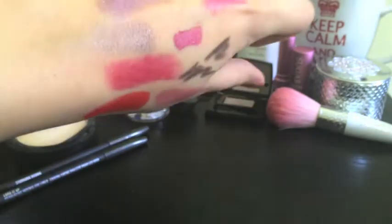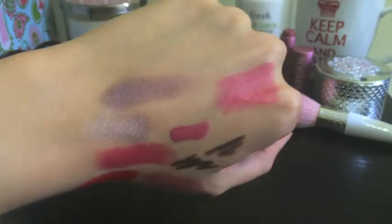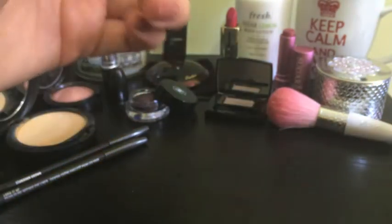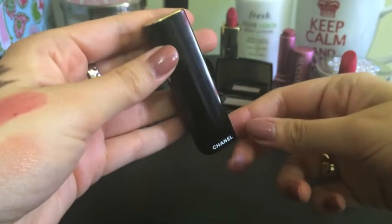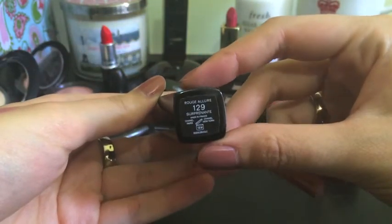It actually comes off a little bit not as opaque as you can see it in the bullet. And that's why I think that the Rouge Cocos are not the best formulas. I mean, if you have the money to spare and you really want one, they're fine. But I think you could get something better for the price. Something like the Rouge Allure formula, also by Chanel. I think this one is so much better, super long lasting and more pigmented.